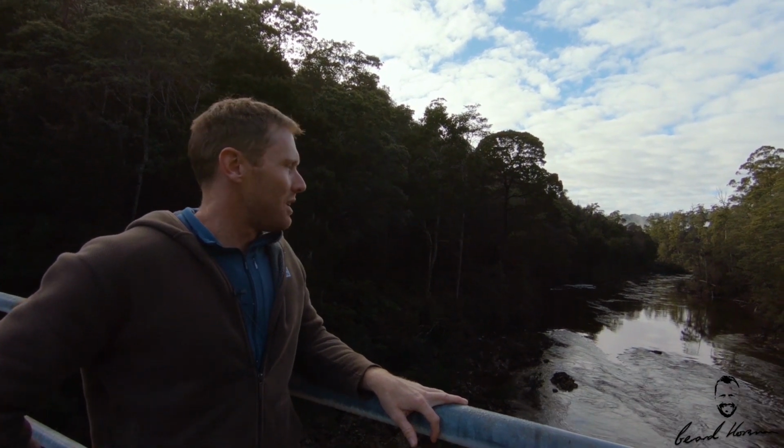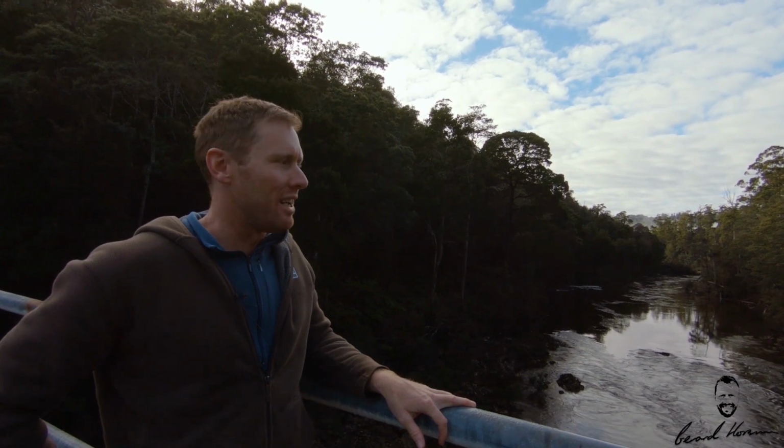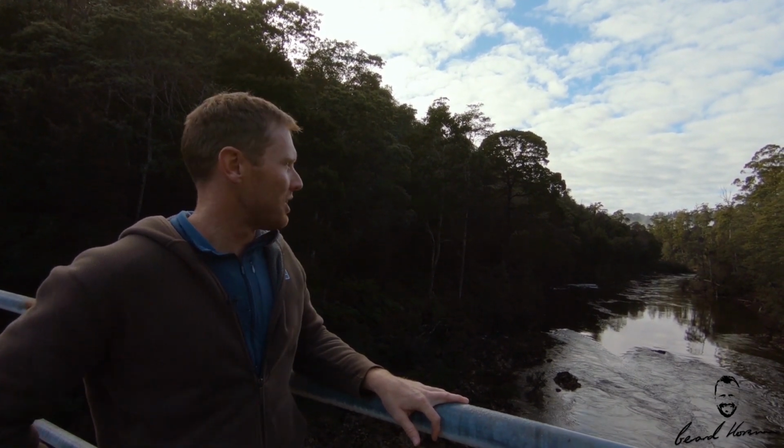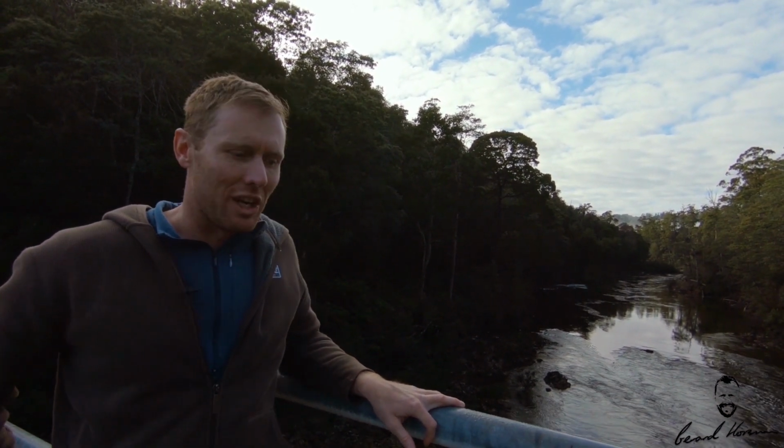There's supposed to be a whole bunch of different caves down in there, so it's going to be a real interesting experience down here, and hopefully there'll be a heap of cool photography to pick up along the way as well, like this river here, which is the Arthur River. So stay tuned and let's go check it out.